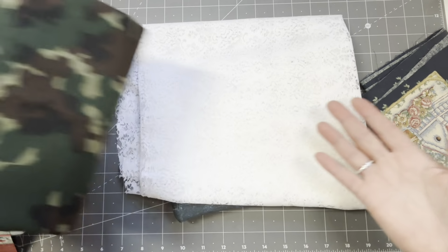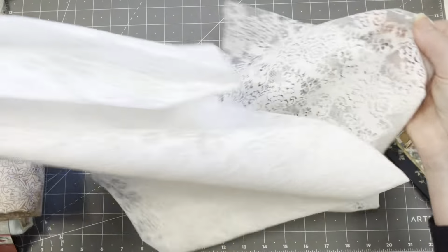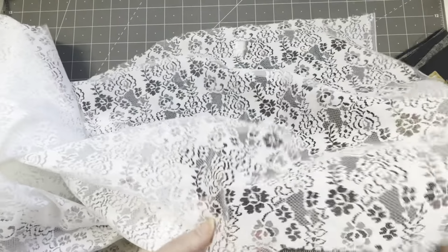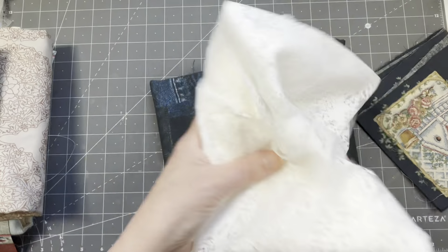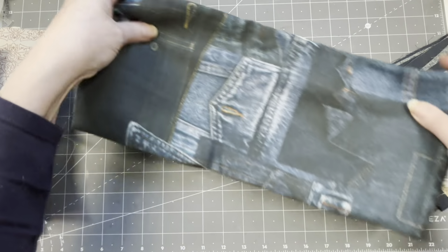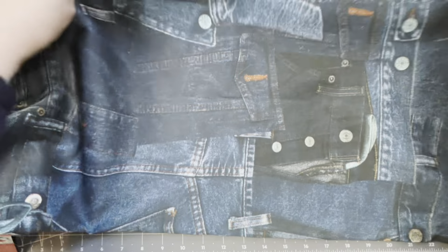And then the complete opposite, lace. I hardly ever buy large pieces of lace, but this one was just really, really pretty. I liked it. And it was very cheap, of course, as well. So I need coffee. And then this one, really, really cool. Found a big piece. I was with one of my besties, and, well, we shared.